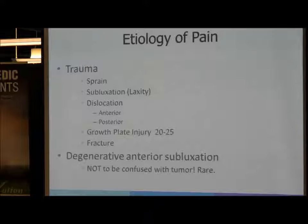We frequently will deal with the younger population with more unstable physeal injuries, even if they're not posterior, with some form of stabilization in the hopes to get that to grow properly. But that's something that's still, again, an argument that's out there.